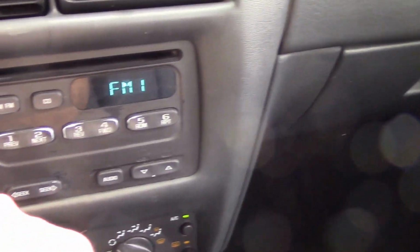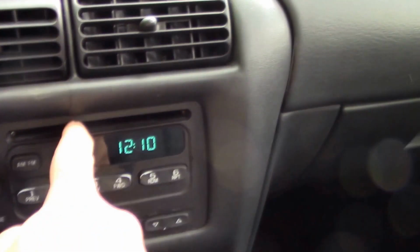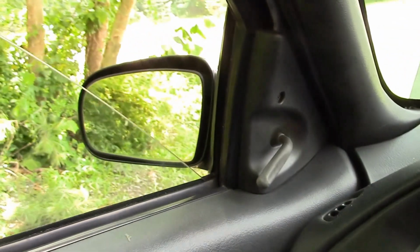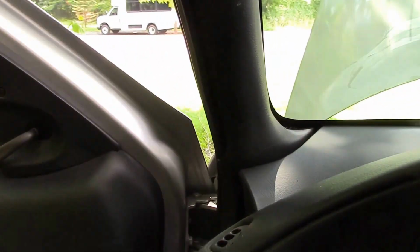It's got an AM/FM radio, which does work, with a CD player, which I don't know if that works because I don't have any CDs. The interior is in really nice shape. It's got remote mirror, manual of course on this side. But check this out. There's your door panel. Look at that, driver's seat, not all torn up, not all stained, not all beat up. Same thing with the passenger seat. The plastic's all in really nice shape.